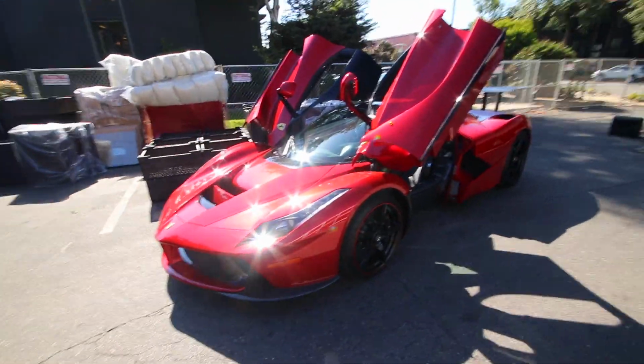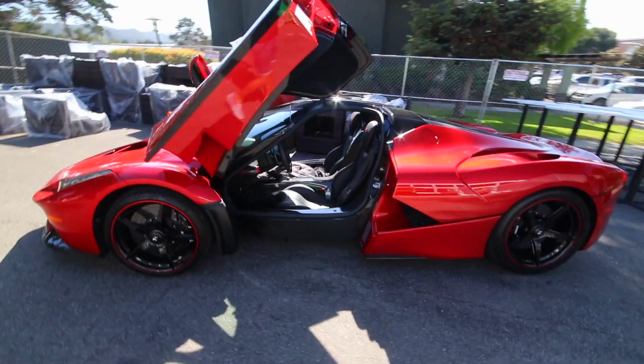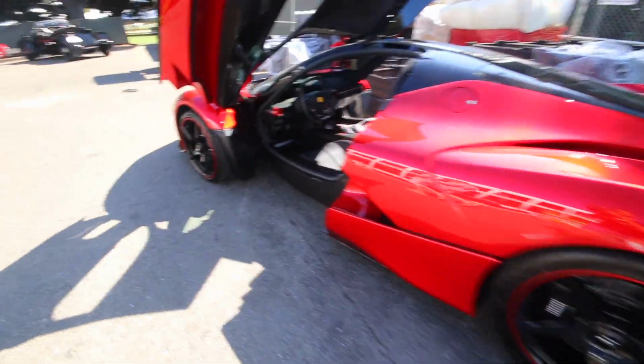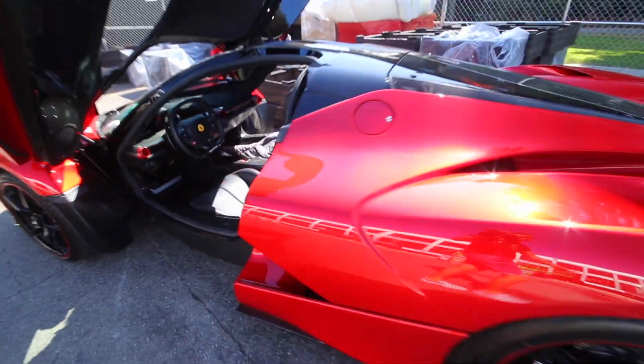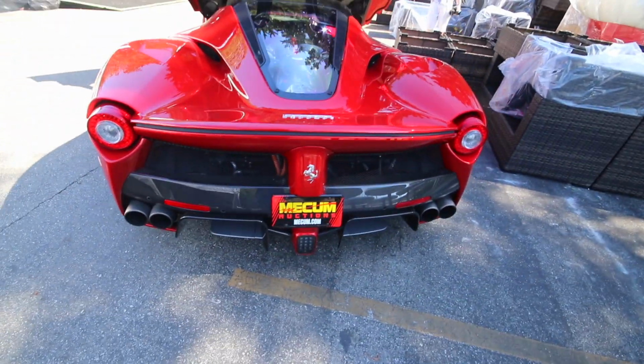I was lucky enough to get one of the Mecum guys to bring the loft outside and open up the doors for me. Look at this beautiful spec. The Mecum staff told me that they are thinking that the car will go around $3 million US at auction this weekend. Just looking inside, it's just stunning, stunning ride. Have to admit, my favorite, if there's anything I want, it's a LaFerrari. Hopefully one day.